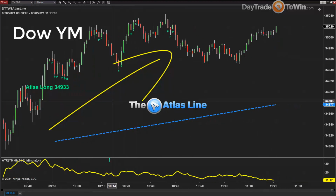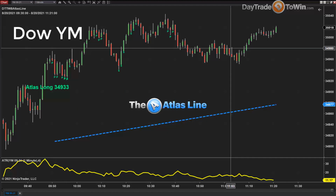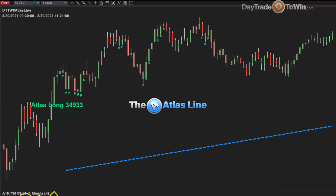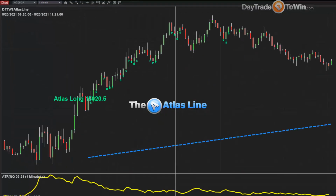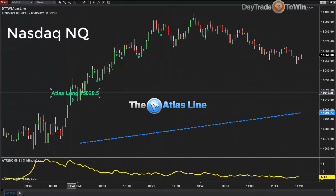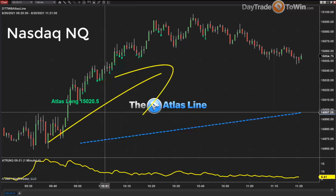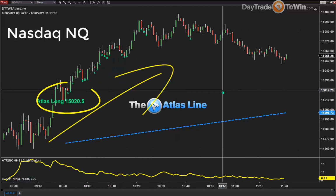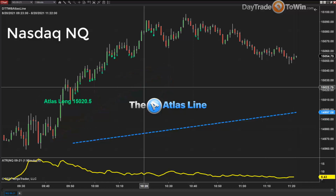And this is today. This is where we're at right now. It's about 11:20 Eastern time. We're seeing what the market is developing as we speak. The Dow, the Euro, the Emini. How about the NASDAQ? Let's take a look at the NASDAQ. Very similar. Here's the NASDAQ. Also another opportunity to go long, strength trades and pullback trades. Again, if this drops below the Atlas line, it'll start providing short signals.